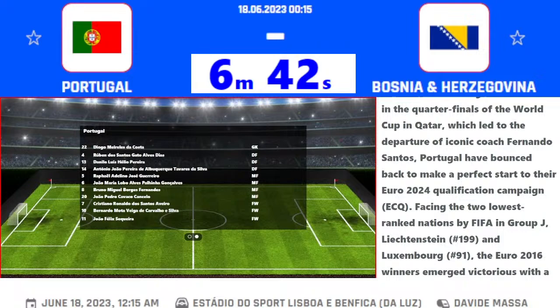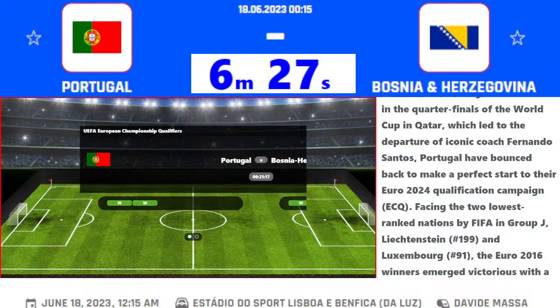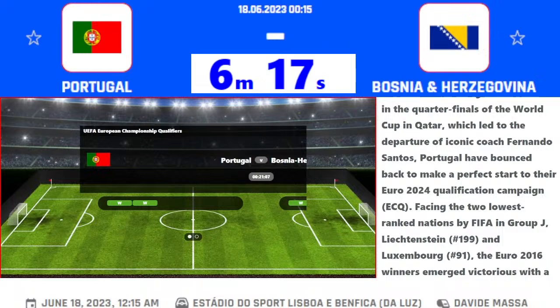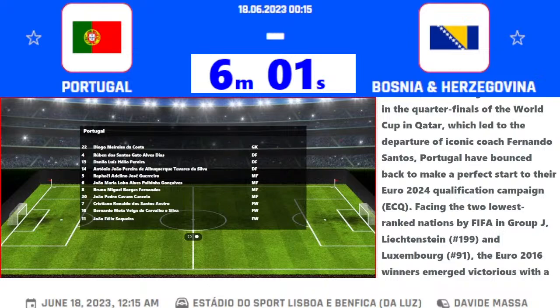That would have pleased new coach Roberto Martinez, who joined in January with the demanding responsibility of managing 38-year-old Cristiano Ronaldo in the twilight of his international career. Despite their strong favorite status here, it's worth noting that Portugal's single home loss this century, with 14 wins and 6 draws, came against Albania, who are currently ranked only 11 places below Bosnia, number 57 by FIFA.